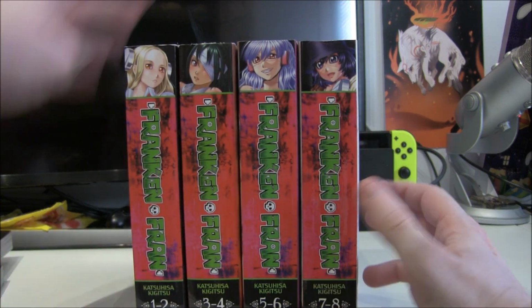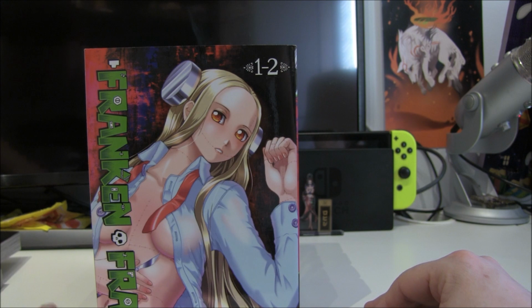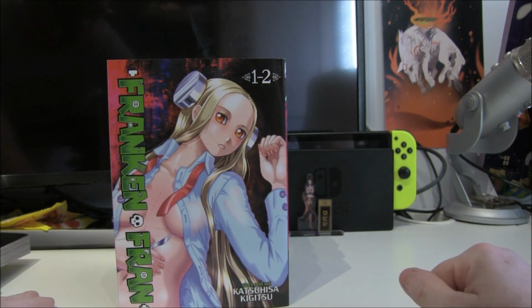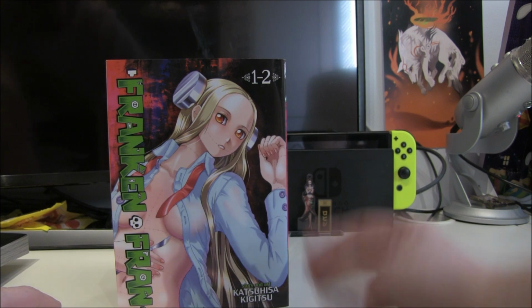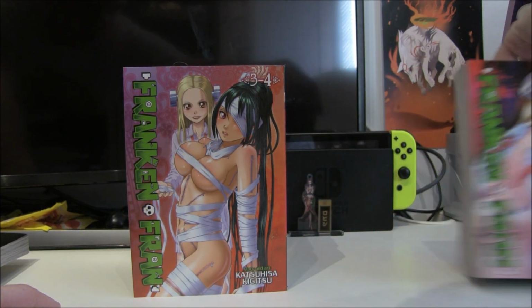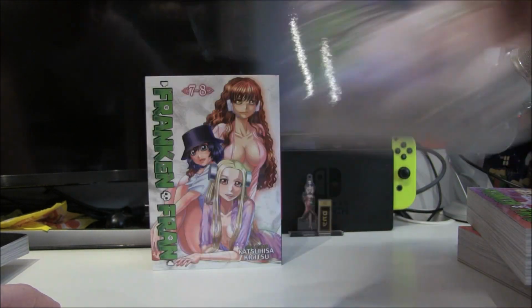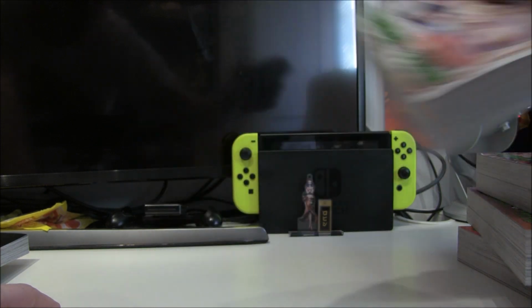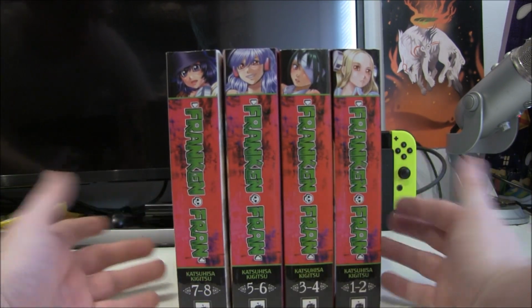Up is Frank and Fran. That's right. I've not spoke about this one for a long time. In fact, I don't think I've spoken about this one at all. It's one of those series that I started reading and I kind of just went, oh, I like this. And then I got the whole thing and then it kind of fizzled out by about halfway through. It was one of those ones that I enjoyed, but it wasn't anything particularly special.